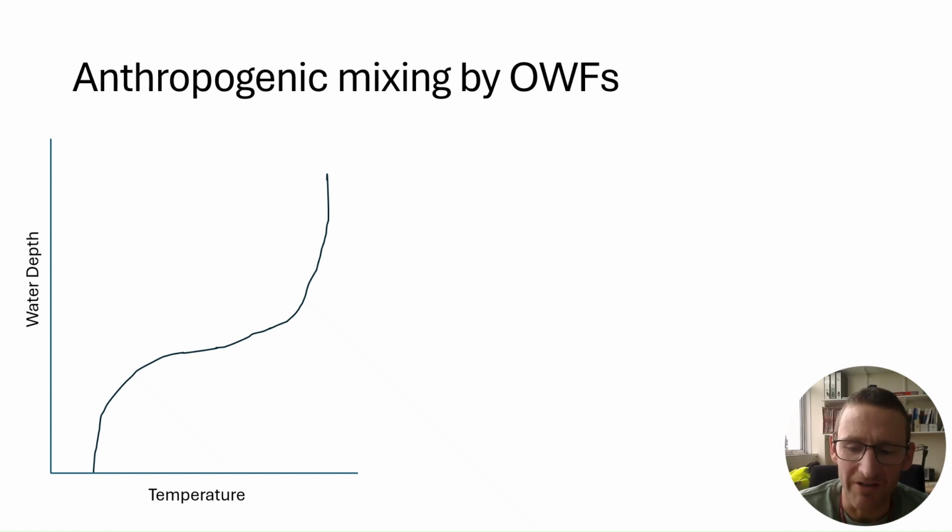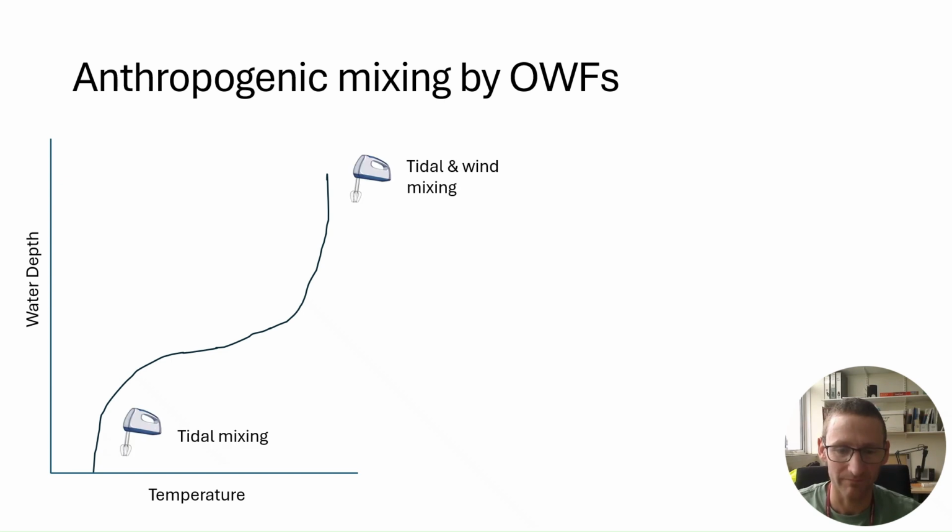The idea of this slide is to illustrate how anthropogenic mixing by offshore wind farms might change a temperature profile through the water column. So here we have temperature high at the sea surface, lower at the bottom, with a thermocline in between. Typically in our shelf seas, you've got your tide and your wind imposing mixing both at the surface and the bottom.